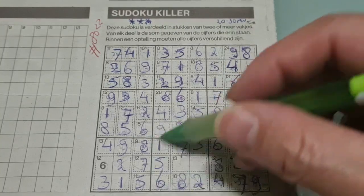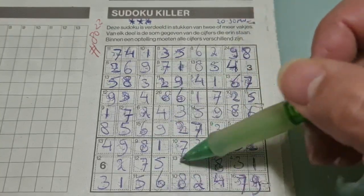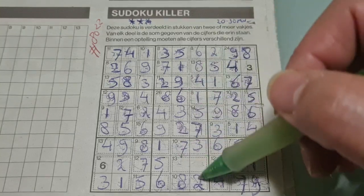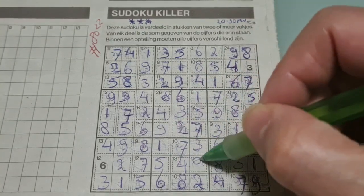And the final 2 numbers in this big square. 4 numbers, the 1, the 2, 3. 4 is missing. 4 and a 9. 4 plus 9 is equal to 13. We have a 4 in this column. No 4 there. 4 should be here, and a 9 goes there.